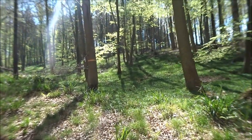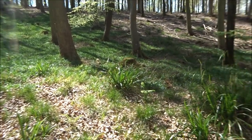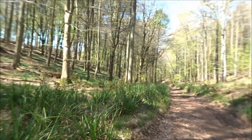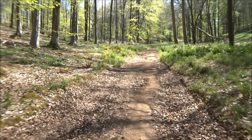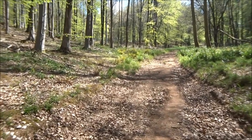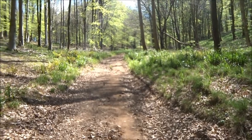The lovely lime green colours of the trees. Oh God, it's so beautiful. It's so peaceful. There's no wind. You're protected here. It's quiet. A few birds twittering. But we are going up. But it's pleasant going up, isn't it?